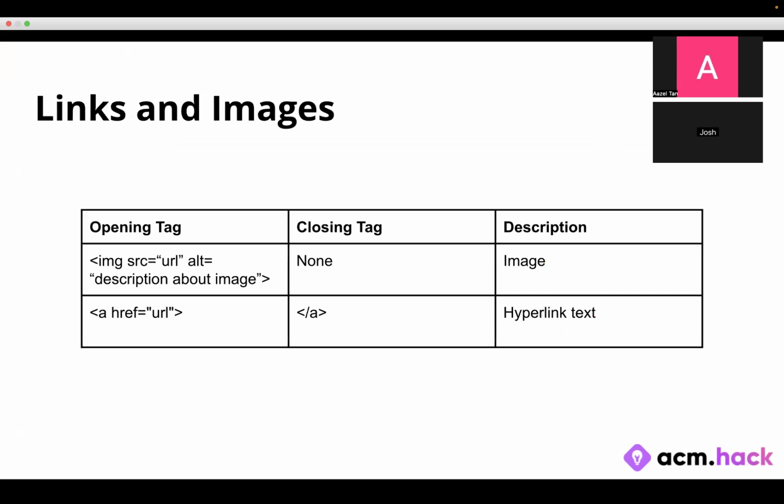Okay, here are some tags for links and images. If you want to put in an image, we will use this tag, which is IMG, which stands for image. And then inside the quotation marks here, which says URL, that's where we're going to put the path of the file or the image that we want to insert. And then the alt inside the quotation marks will be what would show up if they can't find our file. So that's some things you want to take note of.